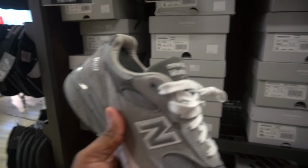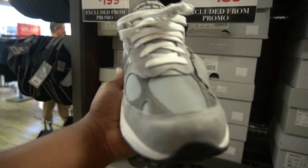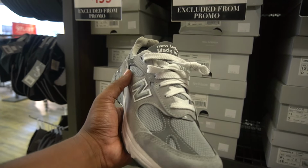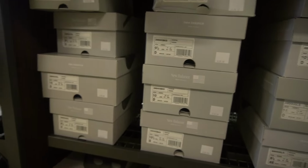Yes. No, just taking a look. Just see what you guys have. All right, so you got the 993s and the gray pair. This might be an actual cop, excluded from promo. But this is definitely a clean sneaker. This is Made in America. That's clean.